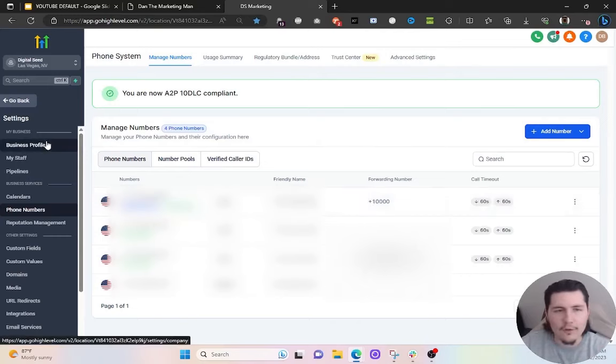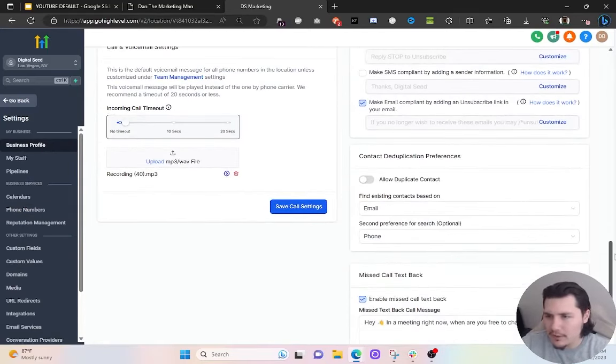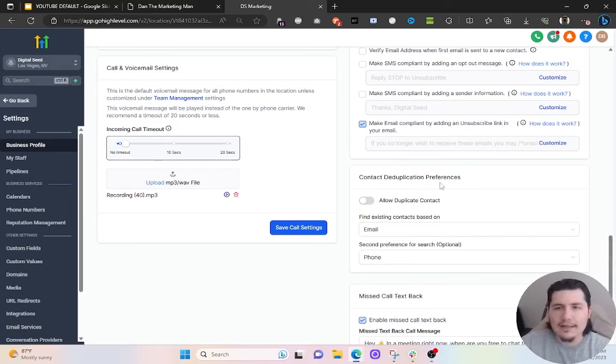Once that's done, we're going to click on Business Profile inside of Go High Level. We're going to scroll to the bottom. On the left, you're going to see the call and voicemail settings. This is where you're going to upload your greeting, and you're also going to set this incoming call timeout to 1 or 2 seconds, either one. Then you upload the greeting, so that when they call it, it's going to ring for 1 second or not at all, and then play the greeting. Here we go.